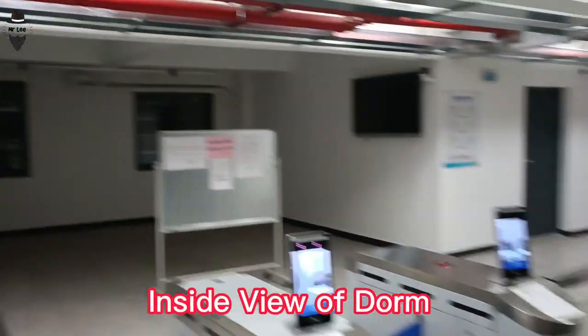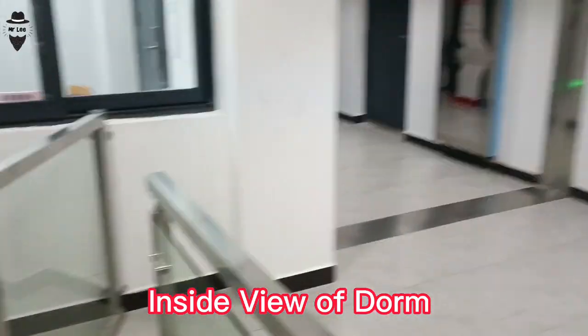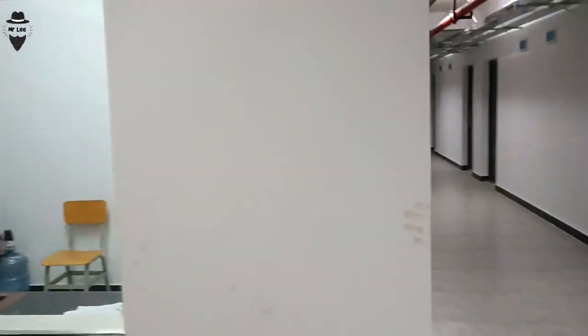Okay, so we enter inside the number 36 dorm for the new students. Make sure when you are coming to the dorm to register yourself, you need your health code, traveling code, and your picture. You need to know your name in Chinese and your major in Chinese, and your phone number. So make sure your internet is working. These things are required, and one by one you will get inside.